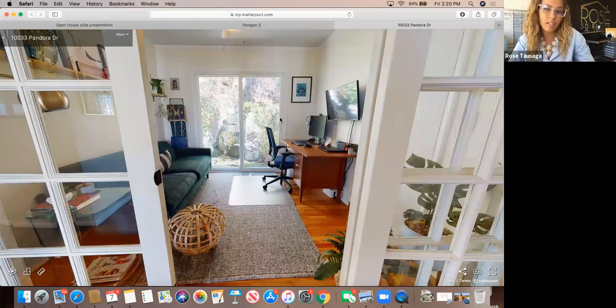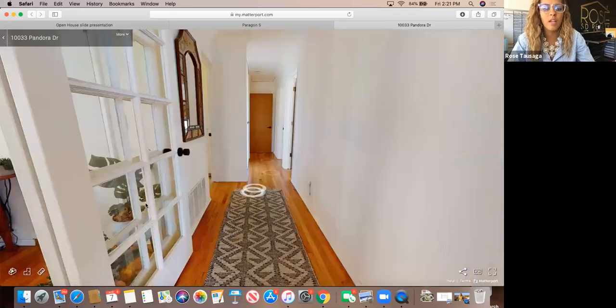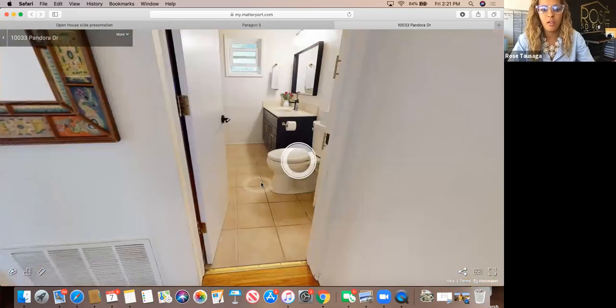If you want to use this as a study room, you can definitely use that and be able to hear the amazing little waterfall feature that is there with the koi pond. All right, and this one right here is 8 by 10. We're just going to go ahead and make our way down the hallway to the actual hall bathroom.